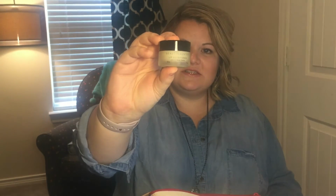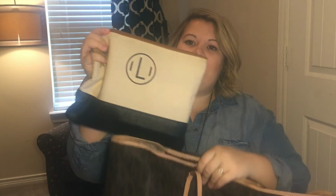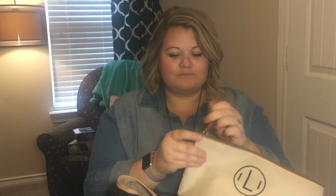So last thing, this is my Beautycounter lip conditioner in peppermint, and this is by far my favorite. I don't love that I have to stick my finger in it, and that's it. So that one's empty. This is a little bag that I got at a local boutique. It's got this cute little tassel and an L for Lacey.